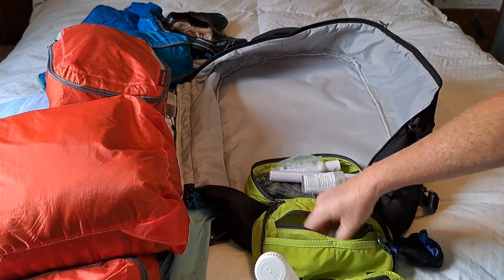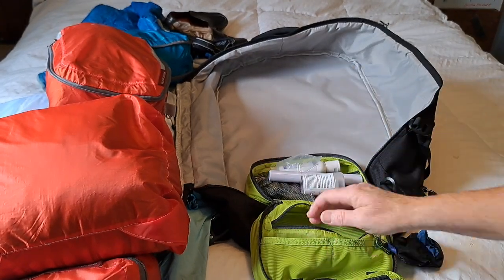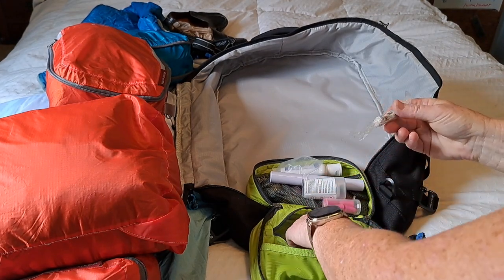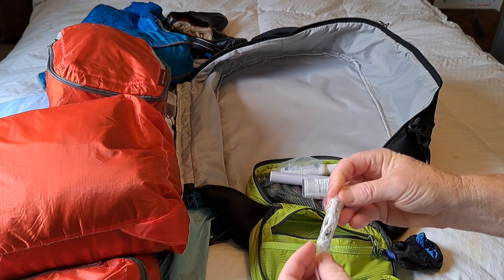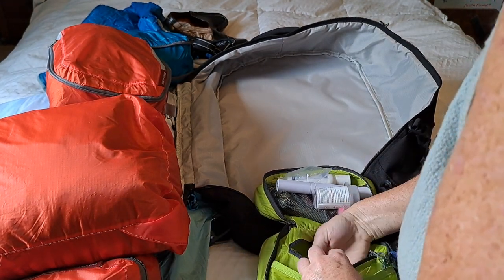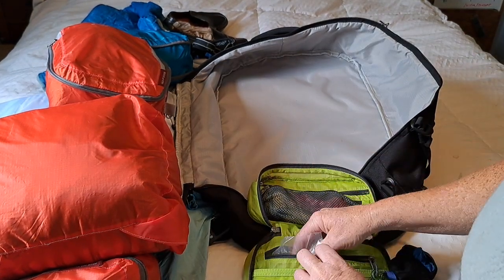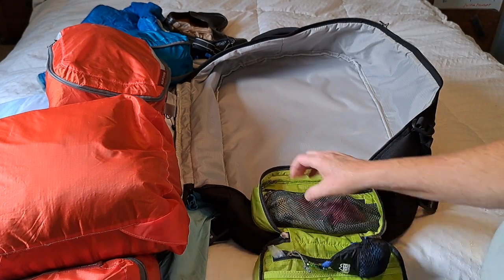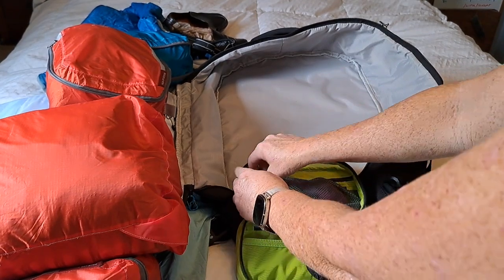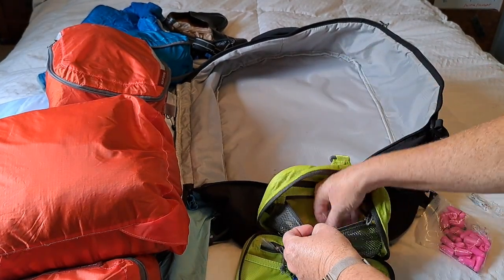Contact lens case. And more earplugs for the plane. These are specialty ones that are supposed to help you with equalizing your ears. And I don't actually know what that is. So that's that stuff. This particular pouch section can be reached from the other side, so it's a very easy grab. And then here, I have a whole bunch of earplugs because I'm a baby.